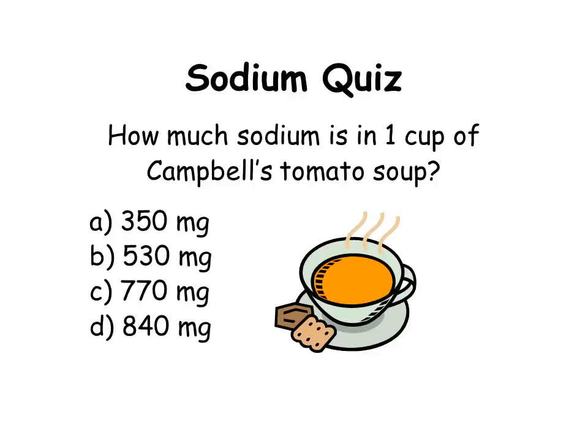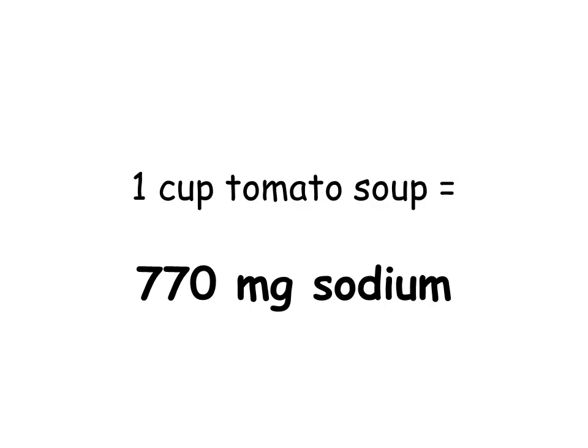How much sodium is in 1 cup of Campbell's tomato soup? A. 350 milligrams. B. 530 milligrams. C. 770 milligrams, or D. 840 milligrams. 1 cup of Campbell's tomato soup has C, 770 milligrams of sodium.